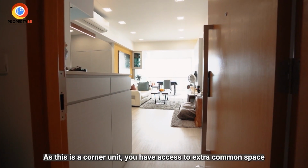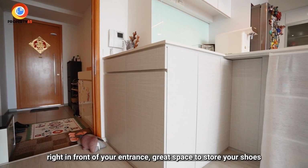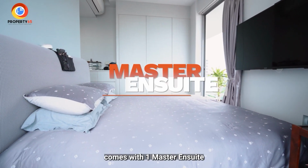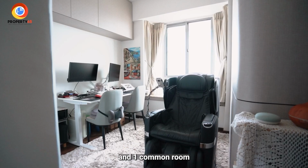As this is a corner unit, you have access to extra common space right in front of your entrance. Great space to store your shoes. This unit is sized at 1109 square feet. It comes with 1 master ensuite, 1 single bedroom, and 1 common room.